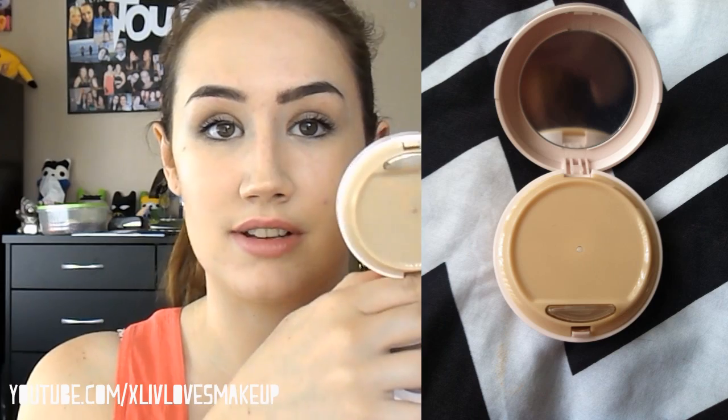This is what the little compact looks like, and when I first got it I was very, very confused, but all you do is just push this down. I don't want to do it too much, and it just disperses the product from that little hole there. And this one is again quite thick, but as you can see it leaves a very dewy finish, which obviously can be set with powder.